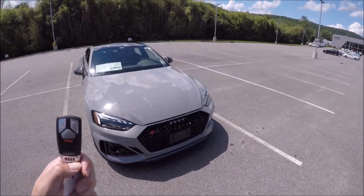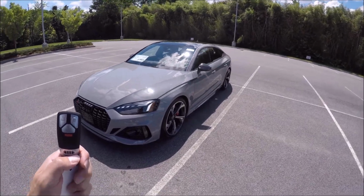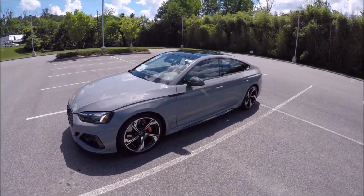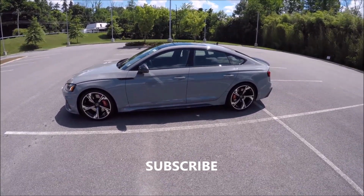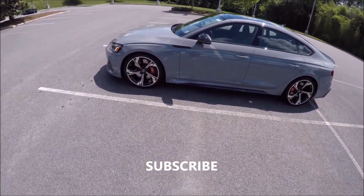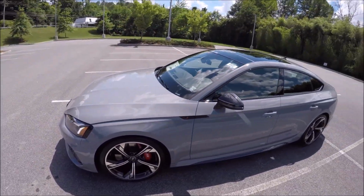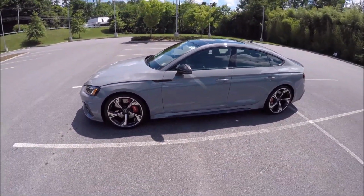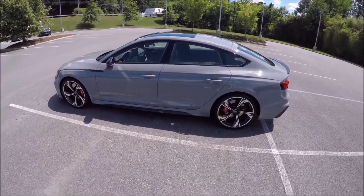I've never driven a new S5, so I'm so excited to do it. Now, this is the Sportback. So the RS5 comes in a 2-door coupe or this 5-door hatchback. And we got beautiful 20-inch wheels here with huge brakes and calipers. This is my favorite color on this car, Nardo Gray. Love this color. They have a lot of cool colors for this car.